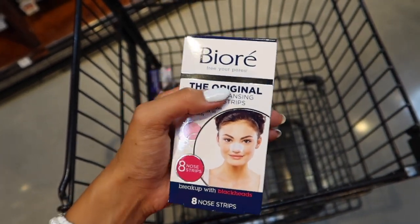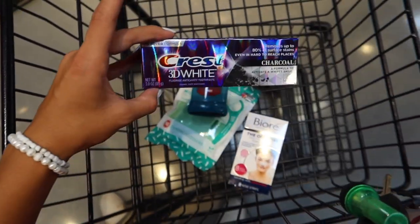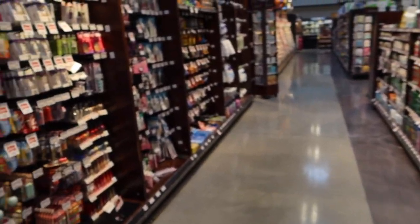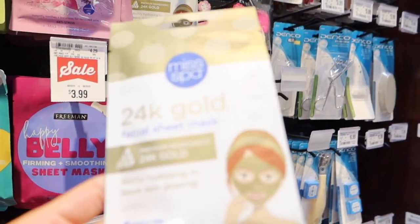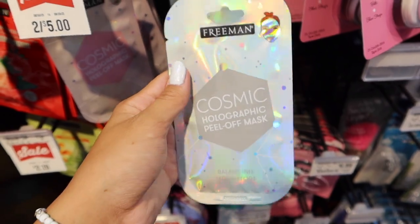So I'm getting some stuff from my mom. She wants some face masks, and so I have this original pore strip, and then I got some toothpaste and floss and then deodorant. Now I got to find some face masks to do. Oh, right here. We could probably do the gold ones. That would be very fun. Hold up, I changed my mind. I wanna do like a peel off mask, so I'm gonna do this.